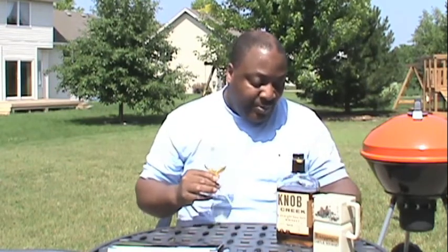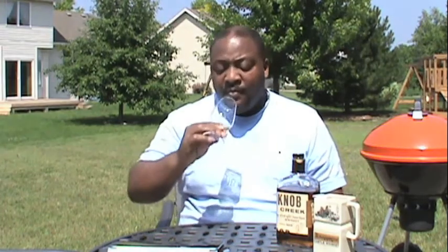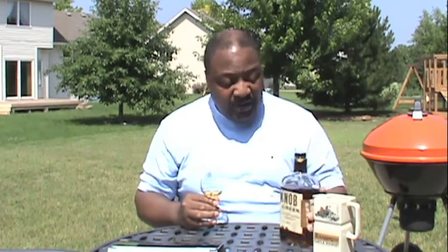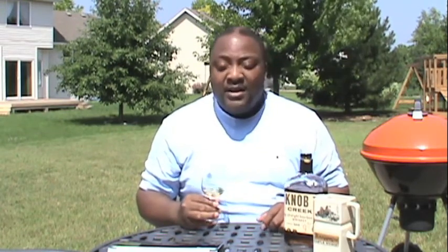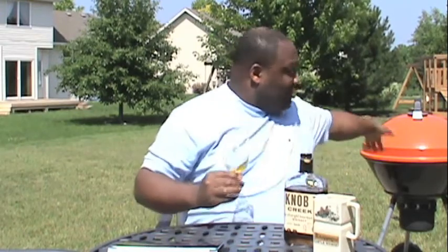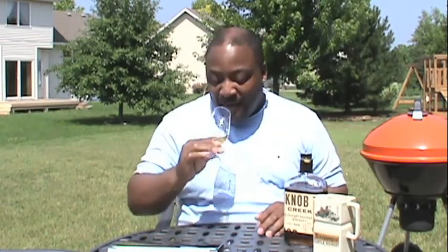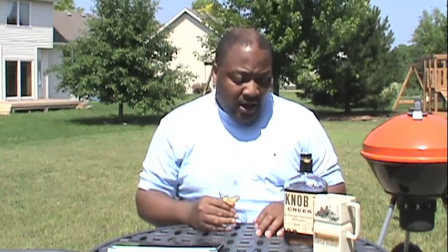It's not the absolute best out there, but it is very tasty. I do enjoy this. I actually like to take a splash of it and maybe put it in French toast batter, or a couple splashes and put it in some barbecue sauce if I'm grilling up some goodies on my grill here. Yeah, tasty stuff, 90 points.